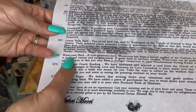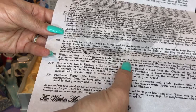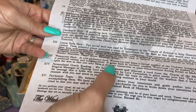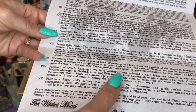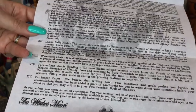And then you move on to the watercress herb. It says a true elemental herb. Watercress has been a sacred symbol of the Undines, bringing with it profound visions and enlightenment. A great herb to enchant candles. Watercress can be pushed or placed upon the wax so that you may have a stronger connection to your visualizations during ritual and meditation. So that's wonderful.